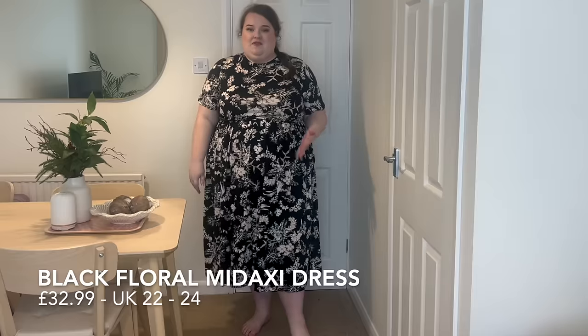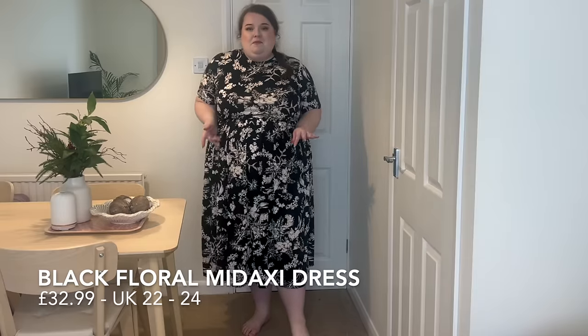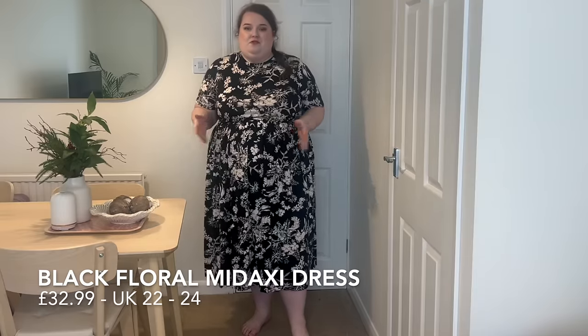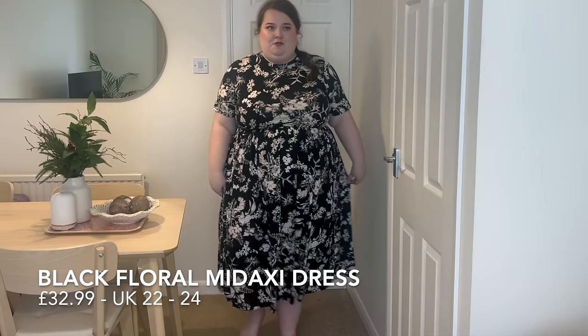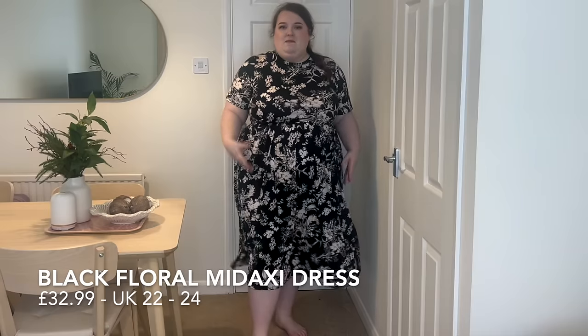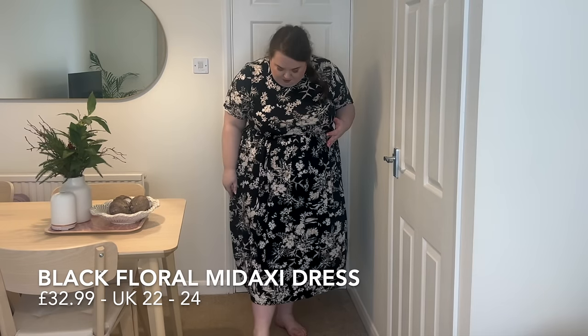I absolutely love the colour scheme because it's a little bit more subdued, a little bit more in that neutral, almost like influencer neutrals. I do really like it, but it's still like a bold, fun print.